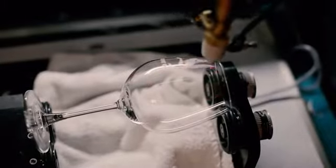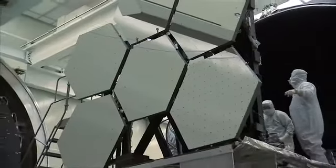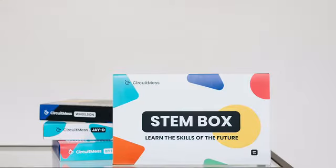Technology has become an integral part of our lives, but just a small amount of people on the planet actually have the tools, access, or knowledge to create new technology. We're here to change that with CircuitMess STEM Box.